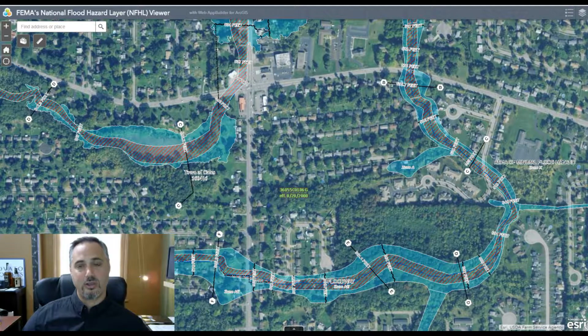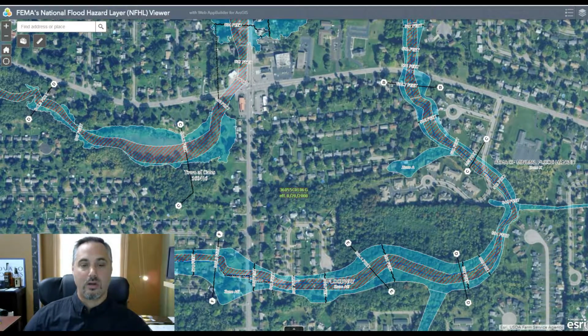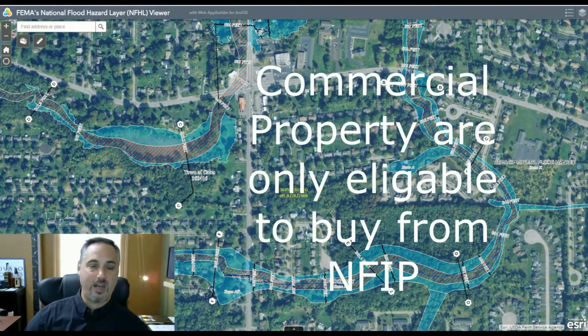Some other important things to know is you can't switch flood insurance mid-term. You have to wait till the policy renewal, unless you're refinancing or obviously buying a new property. And if you just want to buy flood insurance because you know there's inclement weather on the way, you have to wait 30 days in order for your policy to be effective. If your property is a commercial business, you can't buy private flood insurance. You have to buy it from the NFIP.